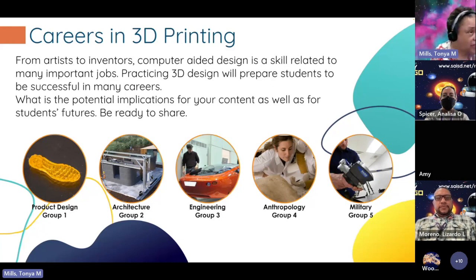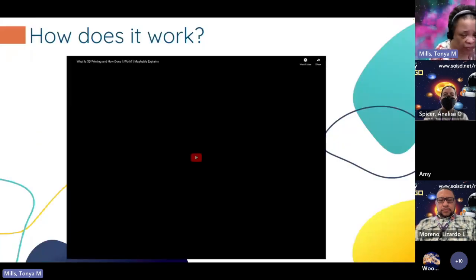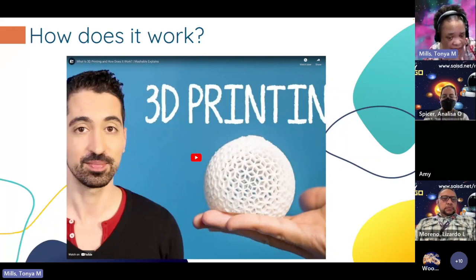There's military aspects of doing that too. There's medical aspects. If we get to the point where you can actually have people 3D printing lungs or other items that are needed, instead of having to wait for other organs to come another way.